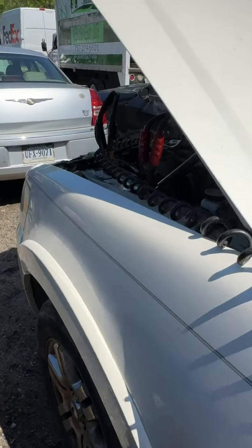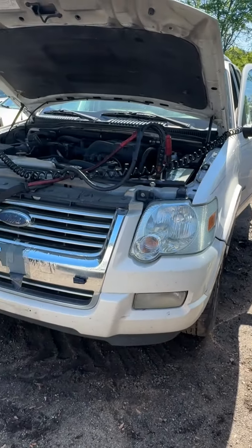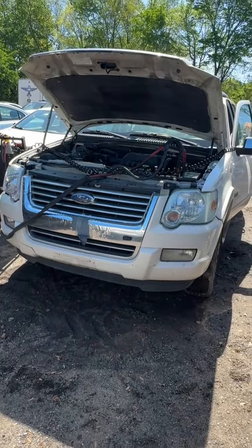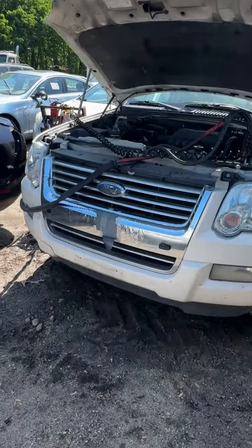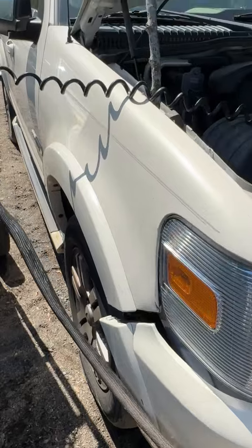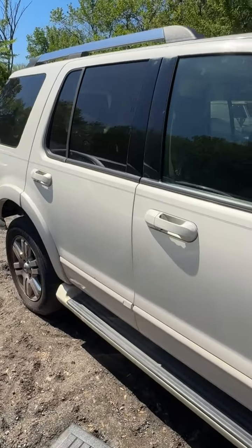This was another tow from the Hampton police. Started right up with the car. And forward. A little trim issue going on right in there. Got the jump box still hooked up to it, so I'll squeeze through here, back up where I can get you a shot on it.